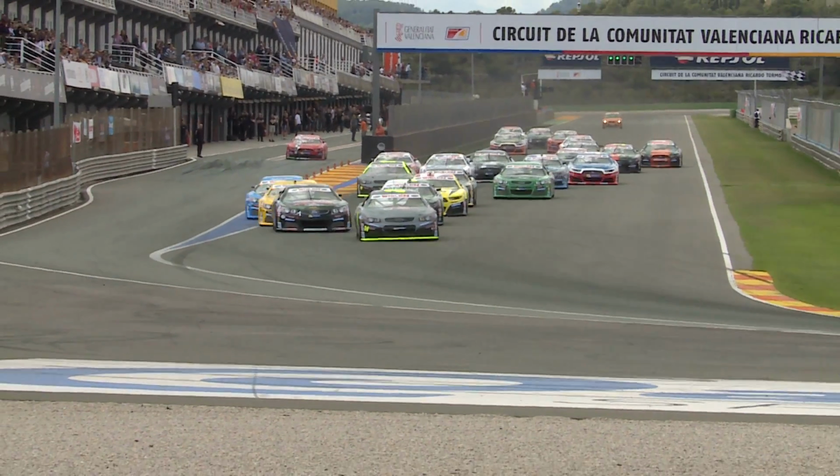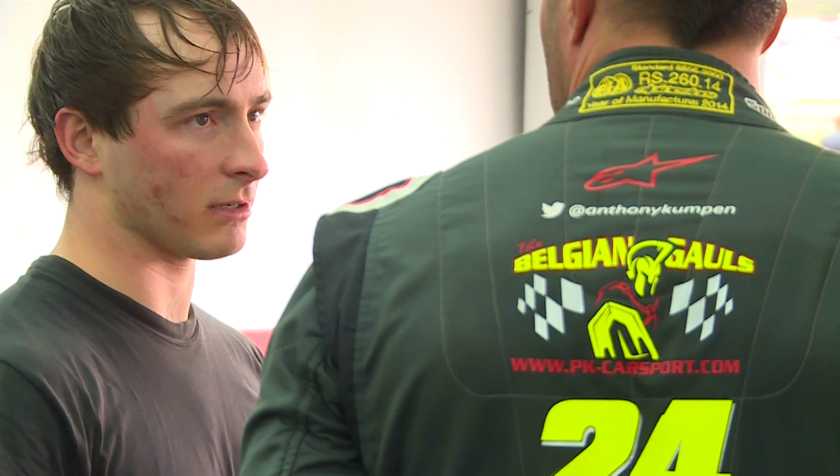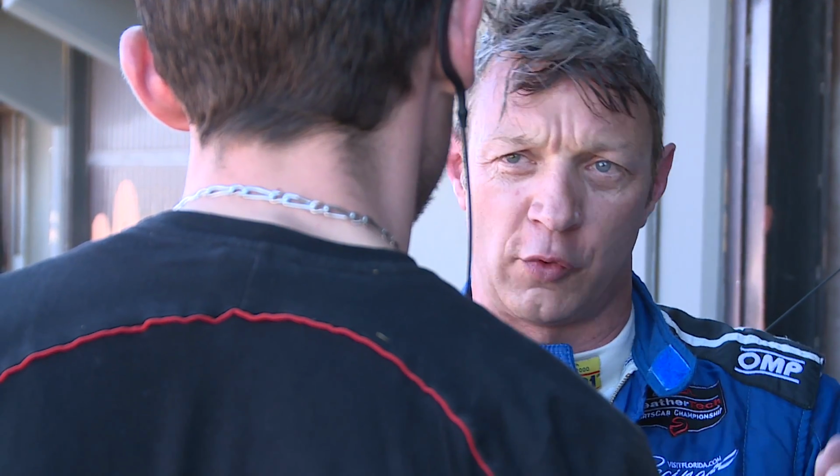Launched in 2009, the Whelen Euro Series has belonged to the NASCAR family since 2012. A great opportunity for passionate drivers to take the wheel of powerful Chevrolet SS or Ford Mustang.